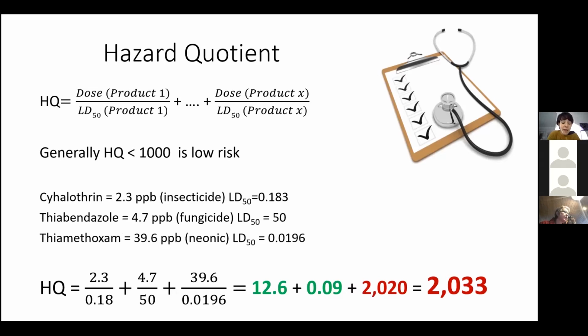Here is another sample. Again, it's contaminated with 3 products, but this time it was contaminated with an insecticide, a fungicide, and a neonic. And so when you do the math on these using the LD50s, you end up with a score above 1,000. It's 2,033, and that's predominantly due to that thiamethoxam in the sample detected at 39.6 parts per billion.